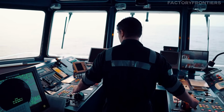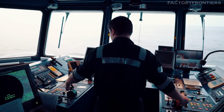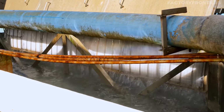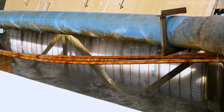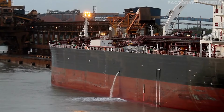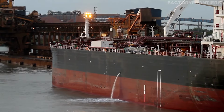To manage the effects of adverse weather, the Ever Ace incorporates several stability control systems. These include anti-rolling tanks that use water movement to counteract the ship's roll in heavy seas, and a sophisticated ballast water management system that can adjust the vessel's trim and stability as needed.